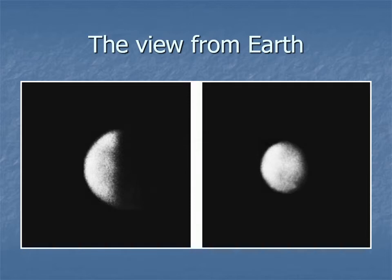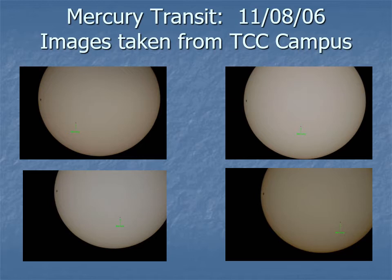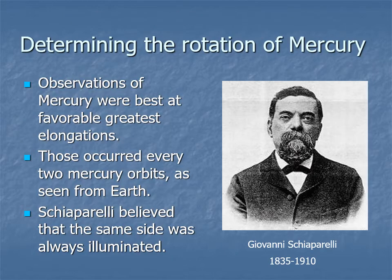So for the longest time, astronomers did not know anything about Mercury other than where it was relative to the sun. And they could tell it was a rocky world, and it seemed to have no atmosphere, and that's about as far as they could tell. There were arguments about the nature of the surface. It's always real close to the sun, so they figured it's going to be really hot. They didn't even know how fast it rotated because it's very difficult to look at that and actually see markings and see them moving. Mercury does pass between the Earth and the sun. And so these are pictures that I took of a transit of Mercury in 2006.